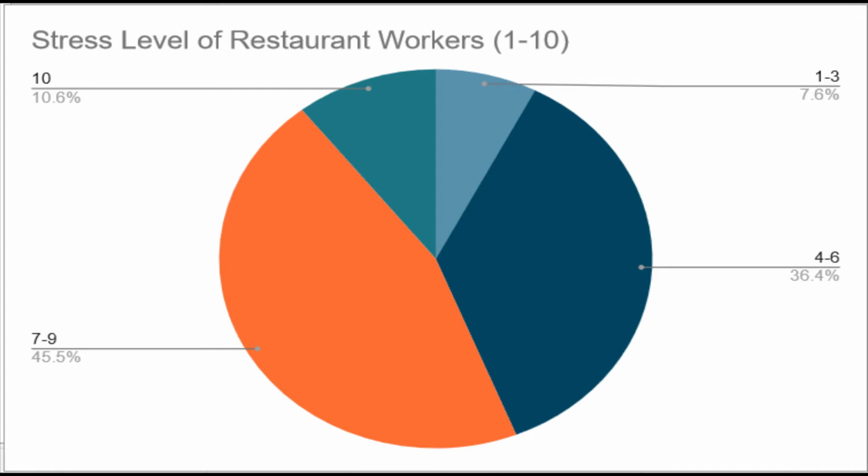Shown here is a poll that we sent out to friends who had worked in the food service business. From the chart, the majority of people said they were at a stress level of 7 to 9, which is a high level of stress while working. In a typical restaurant, ServoTron would relieve stress by delivering food and retrieving dirty dishes, which would alleviate workers of two tasks.